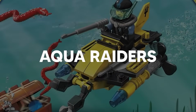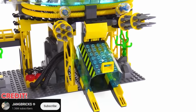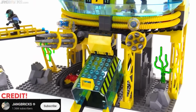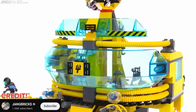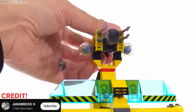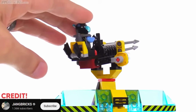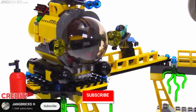Now for LEGO Aqua Raiders. The underwater adventure sank quickly in 2007 with the LEGO Aqua Raiders. This short-lived theme, lasting only 1 year, had just 7 sets released. It revolved around a treasure hunting team facing off against sea creatures like sharks and lobsters. But perhaps the lack of a compelling storyline contributed to its downfall. And it's important to note that the underwater world wasn't even fully explored in this iteration.